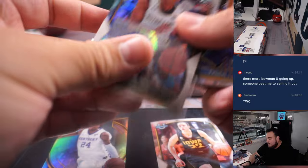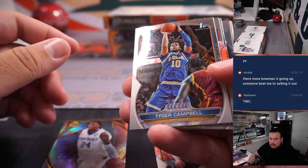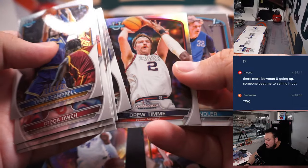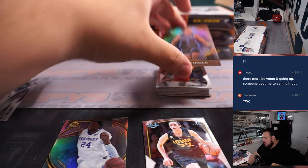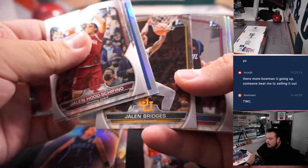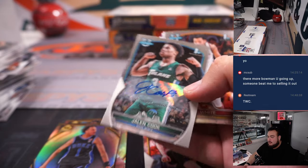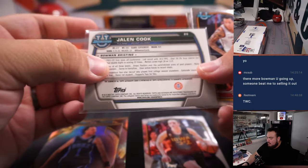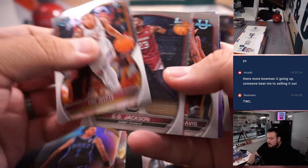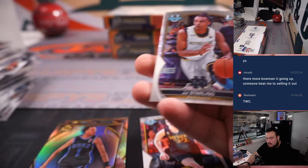JJ Starling is our first auto out of 499. So JJ. Letter J is JMS. Drew Timmy. And Jalen Cook. Autograph there. Another one for letter J. Going to JMS. Then we have a Tyrese Proctor out of Duke, not numbered up.